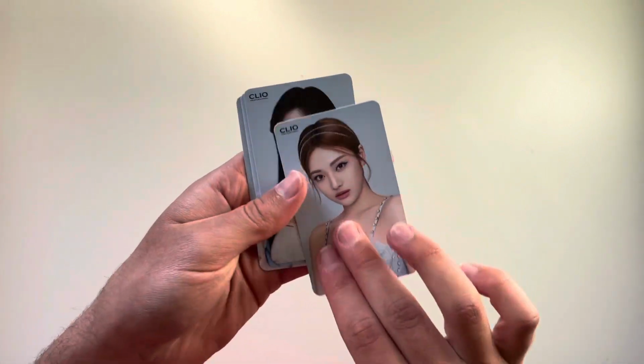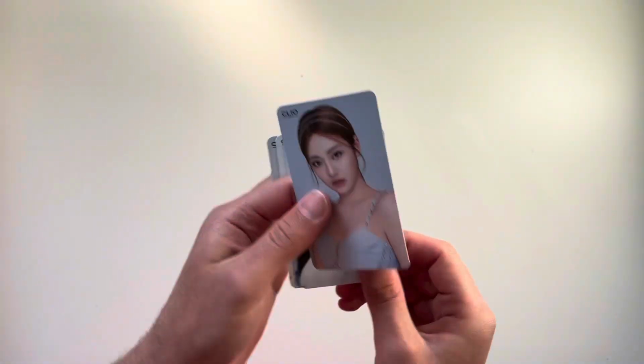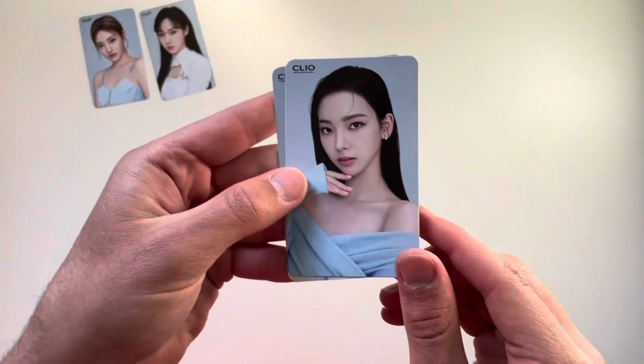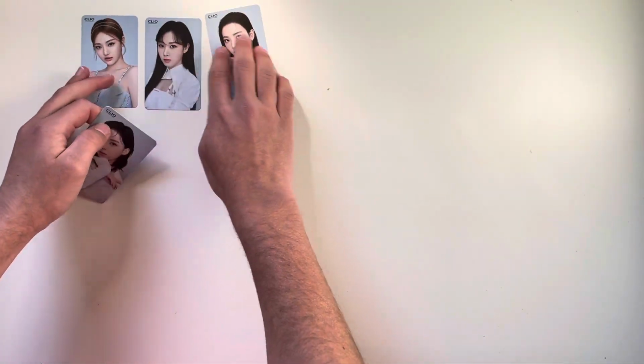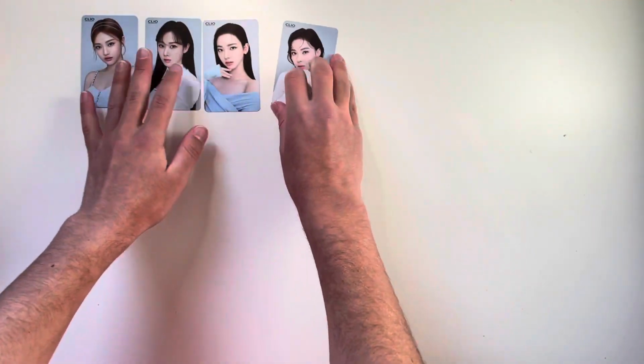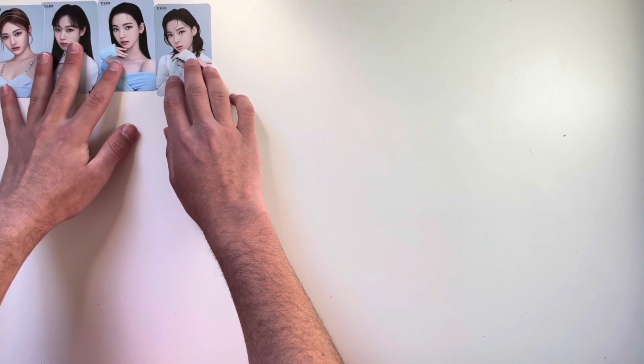First, we have Ning Ning, and they are double-sided. And then next, we have Giselle. Cards are really gorgeous. And next we have Karina, and I do collect Karina's non-album cards, which is why I purchased all of these. And then Winter as well. This photo is so stunning. So I'm going to put them over there since we do have a lot to get through.